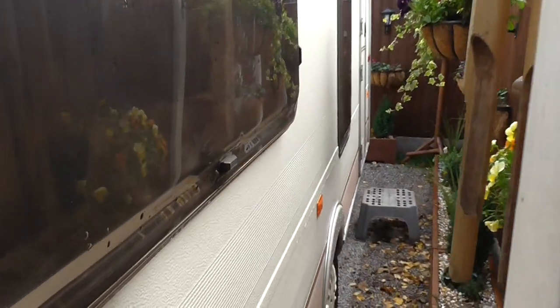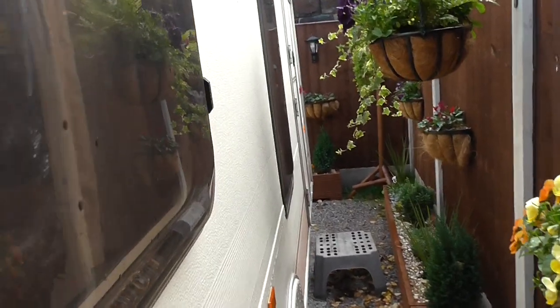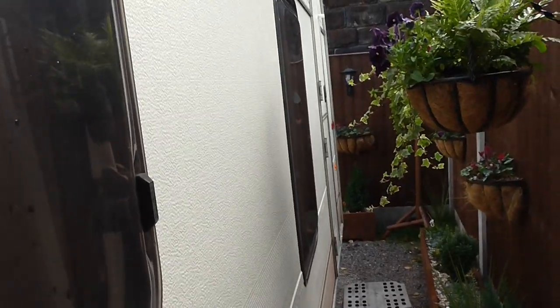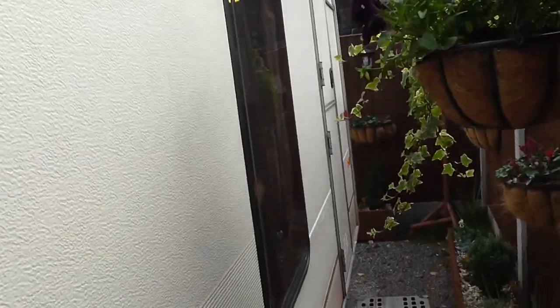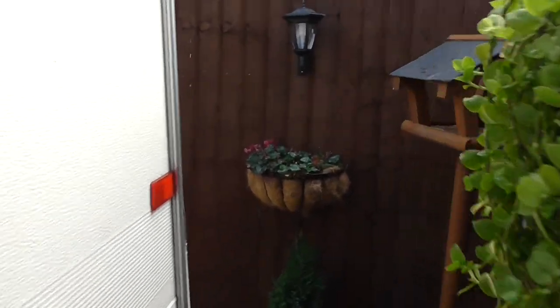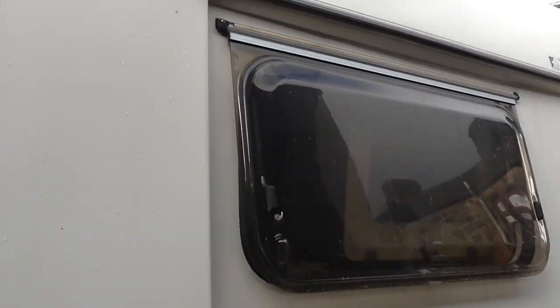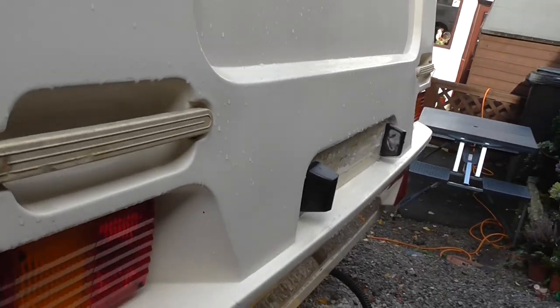The windows are all etched for the CRiS caravan scheme to try and prevent caravan theft. I've never registered it myself, but it's etched up and it's probably on the register somewhere. So if you want to continue with that, that'd be fine. Trying to give you an overall picture of the caravan. A bit of a tight area here.